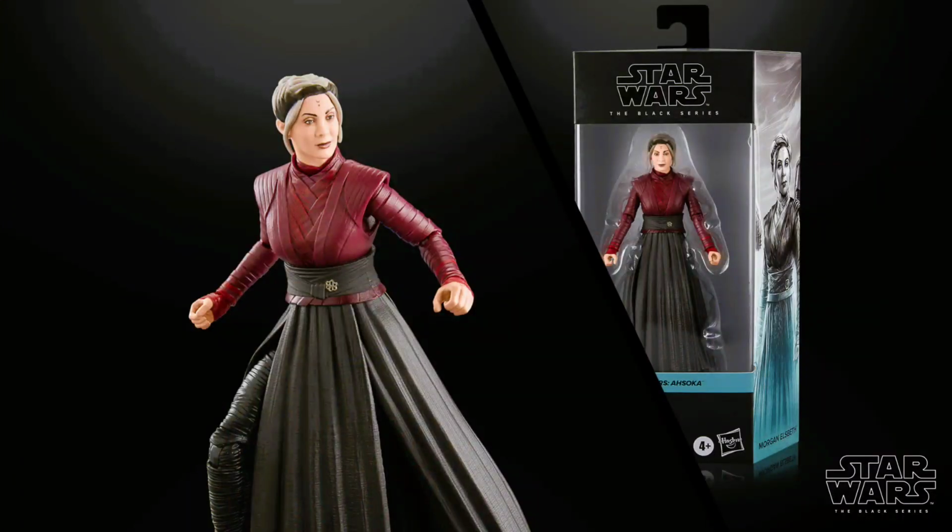Zero accessories, zero, nada, nothing. Where are the magic blast effects? Witch hands? She does have a great face scan. Such a shame. 2.5 out of 5.